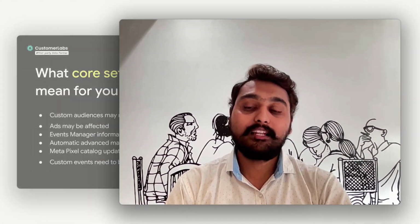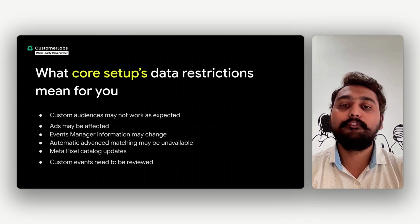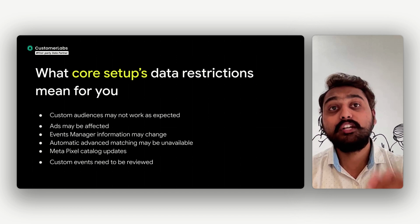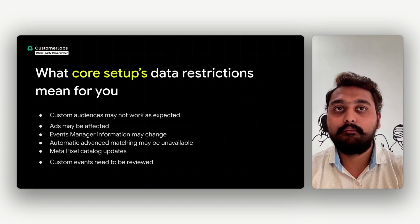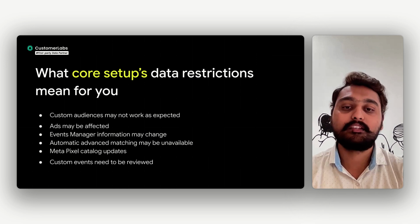Next, Meta Pixel catalog updates. If you're running an e-commerce business, or if you want to update your product catalogs using Meta Pixel, what you were doing earlier will no longer work. That means your DPA campaigns might also take a hit. We don't know yet, and we cannot verify this information alone, but definitely there will be an impact on your DPA campaigns.